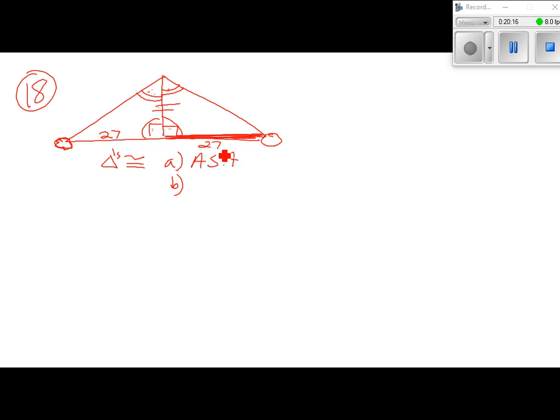It's gotta be 27. Those two have to be the same. And what we're gonna cover today, that's what we're gonna talk about. We're gonna prove that these two triangles are congruent. And you already know this stuff. You already know this, so this shouldn't be anything new.